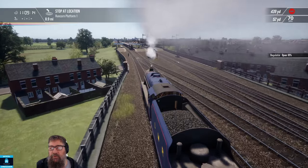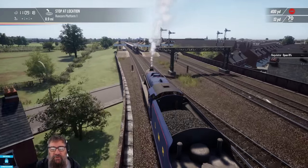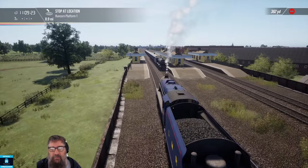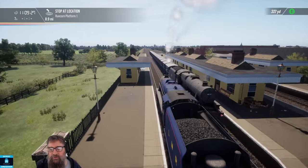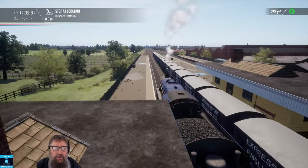Caught a glimpse of that red through the station building by now. It's interesting that even in the late 50s there were abandoned stations. This one obviously recently abandoned because it's still got all of its street furniture. Ah, we've had a green. Very good.